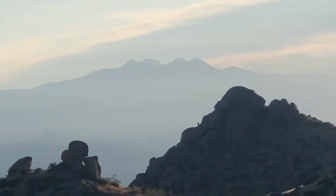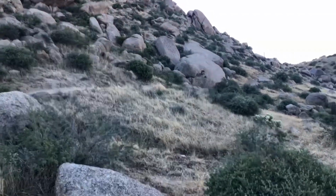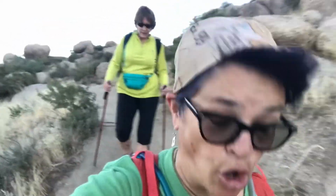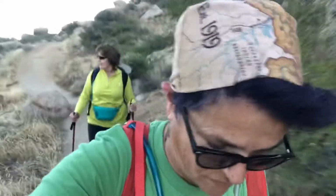That beauty out there with 4 peaks is called 4 Peaks, also known as Brown's Peak. This trail is booked as being extremely difficult. I'm gonna have to say no. It's beautifully graded, and I mean, I guess it's desert difficult, but I could just be overconfident from all my Appalachian Trail adventures, but yeah, no, this is not extremely difficult.